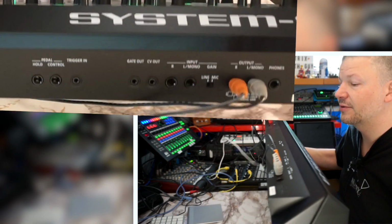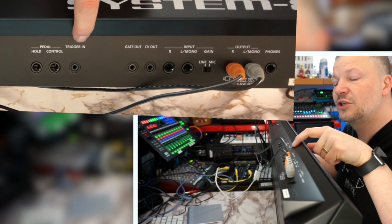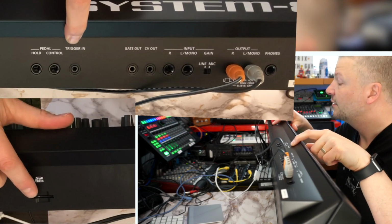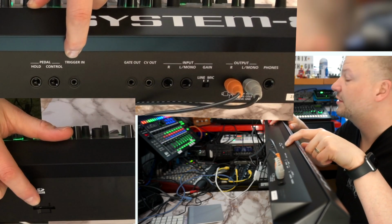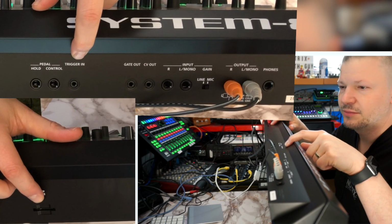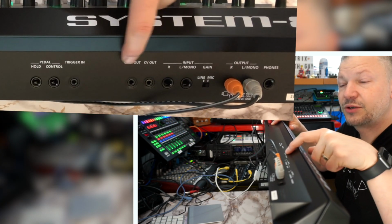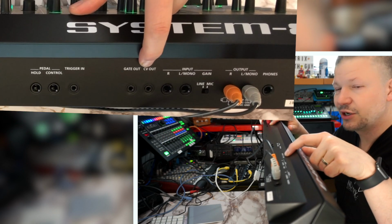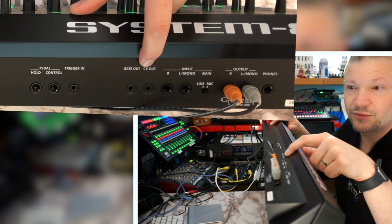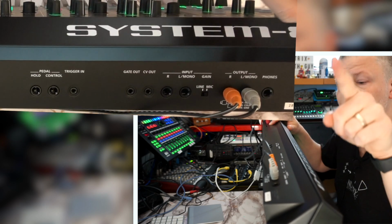If you look at the back here, you're going to have hold, control, and trigger in. Oh, a trigger in. That's a cool thing. Of course, you got MIDI. You got SD card. SD card is for saving the memory, and I mean, just backing up and firmware update. We got gate out, CV outs, and this you can really assign to what you want. It could be the notes of the upper, the notes of the lower, the triggering of the sequencer of the lower or the upper, or anything played that's going to be sent here. So this can be used to control something else.